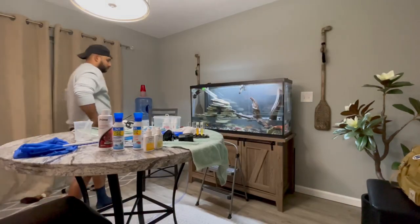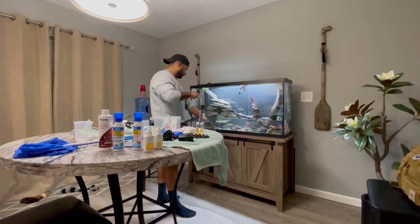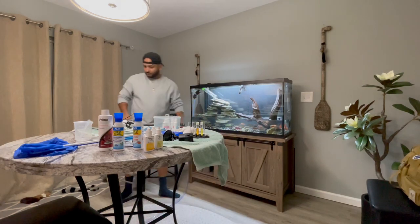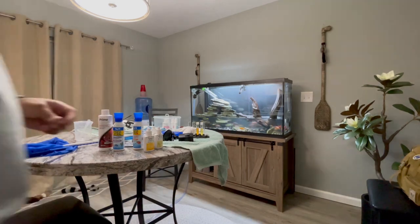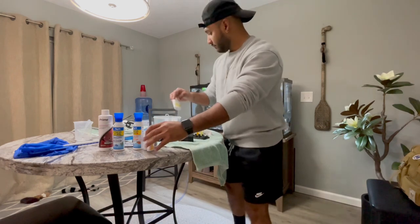Want to treat the water just before you start adding it, so that way you can start detoxifying, or maybe a better word is start dechlorinating that tap water. Because if you don't already know, tap water does come treated, chlorinated. That's good for us, but not good for the fish.